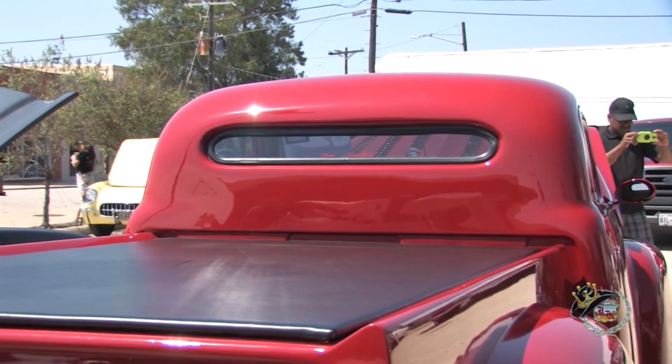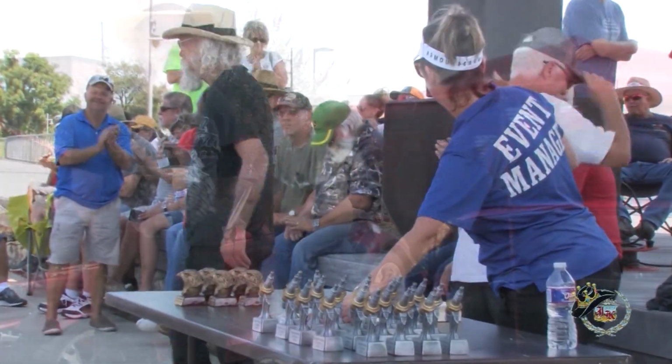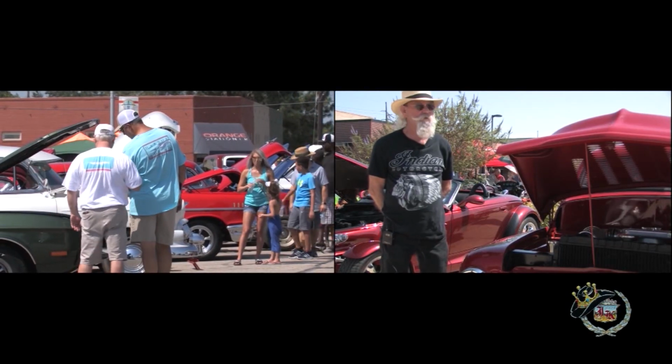Scott Chandler was very impressed with the recent car show in Orange, and it's safe to say that he'll be back. This is amazing. There's 175 entries today, tons of people, wonderful weather. Could be a little bit cooler, but it's fantastic.